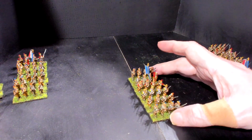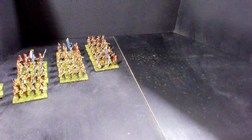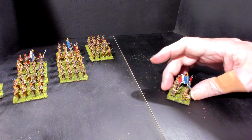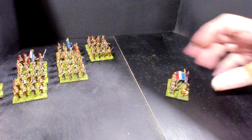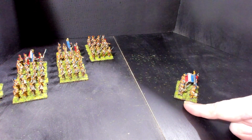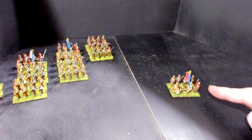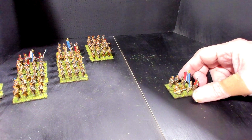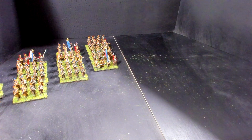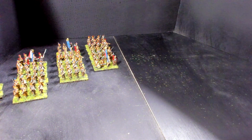Cavalry, I decided to go with a 2-figure base on a 30 by 30 millimeter base. Remember, these 2 figures in a line formation are 30 millimeters in depth. So a cavalry single base will be the same depth as the infantry, but only as wide as 3 of these figures. So that works out very well when it comes to a 12-figure cavalry unit. And that's what I'm shooting for. I'm shooting for 12 figures for a cavalry unit.